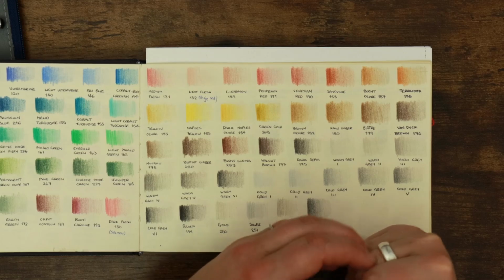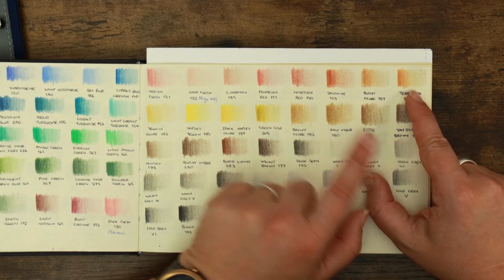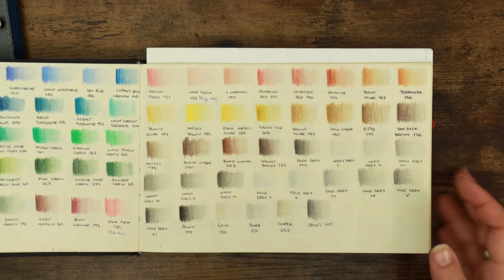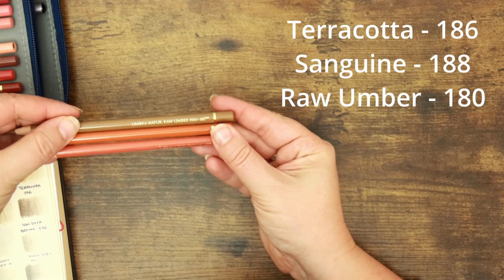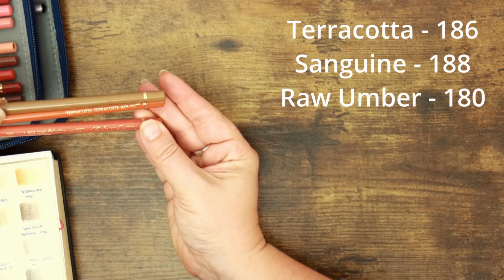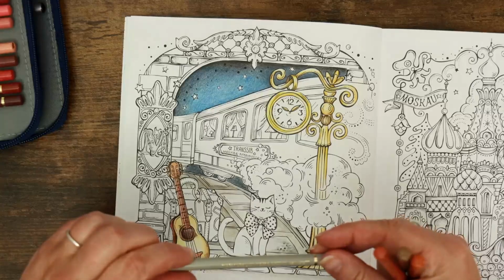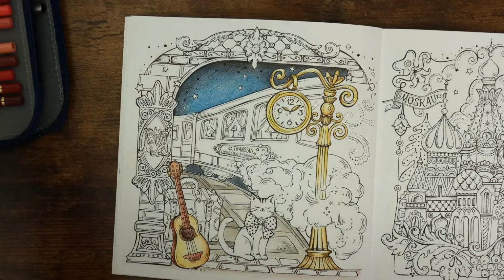So I think a combination of the terracotta, the sanguine, and maybe a cooler colour as well. Maybe the raw umber. Yeah, let's go terracotta, sanguine, and raw umber. So that is these ones here. Raw umber's 180, terracotta is 186, and the sanguine is 188. I say we can fully utilise our lightest grey pencil again, which was the warm grey 3, and we can use that to help us out here a little bit too.